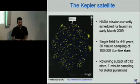So I'll talk about asteroseismology. I'll talk a little bit about the genetic algorithms and how we're using them to automate this procedure. And finally give you the first results of our first application of this automated method to a star that we know and love, the Sun.